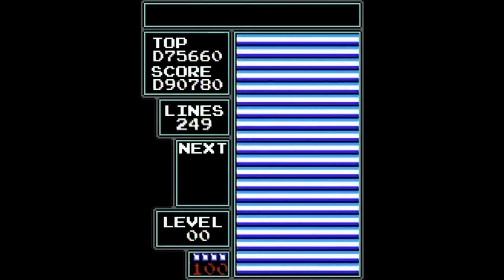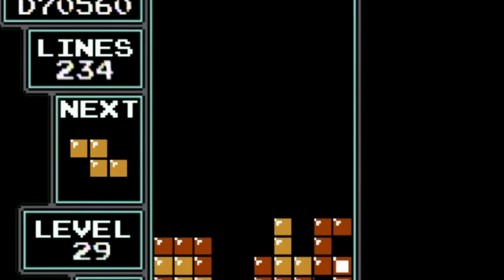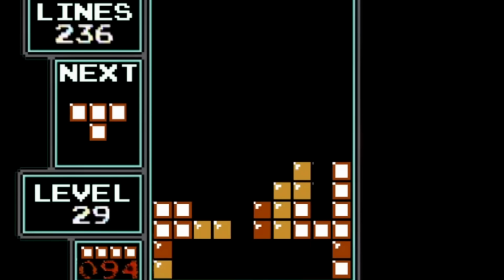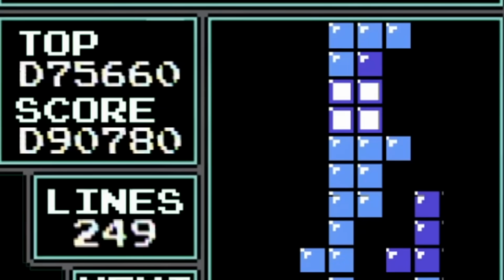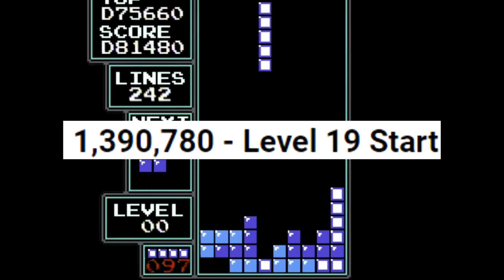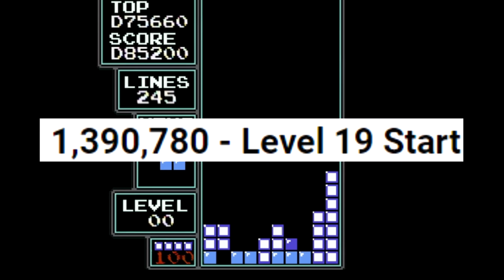Dude. This pace was insane. Even scoring just one Tetris on the kill screen would have been enough for 1.4. But Joseph couldn't survive long enough to get a Tetris. He topped out just 10,000 points short. Still though, clearly he was closing in on 1.4 million. It seemed like it could be just days away.